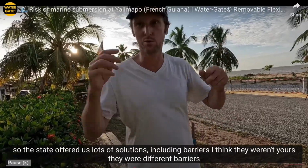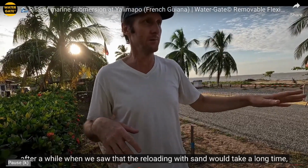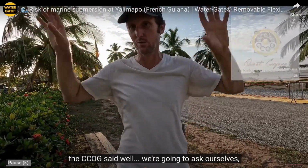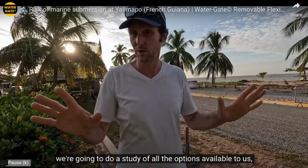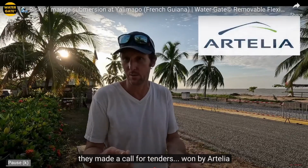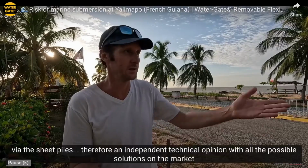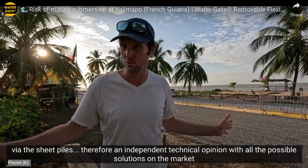The state came and offered us lots of solutions, including barriers. I think they weren't yours. They were different barriers. After a while, when we saw that the sand replenishment would take a long time, the CCOG said, okay, let's take a step back. Everyone was offering us their own miracle solutions from all directions. The CCOG said, we're going to conduct a study of all the options we have. They put out a tender, and Artelia won the contract. They carried out a study of pretty much everything that was possible, from the seawall to sand replenishment, sheet piling. So an independent technical assessment with all possible and conceivable solutions.